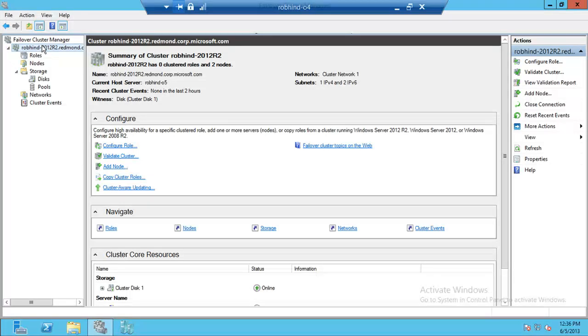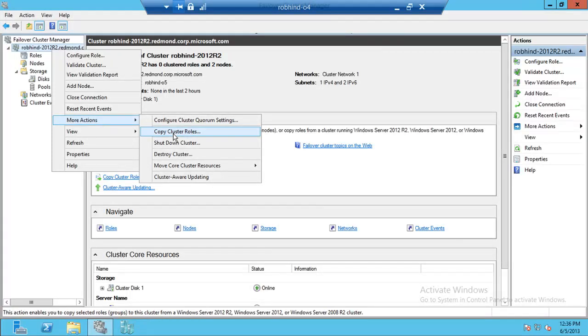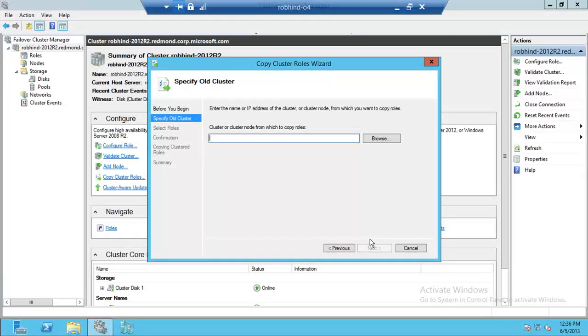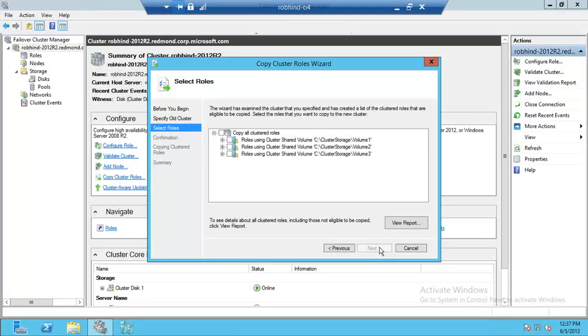So running the cluster migration wizard is very straightforward. You click on the cluster name, the right mouse context menu gives you a menu option here, Copy Cluster Roles. Click on that. Again, some text for you to read. Let us type in the name of the old cluster, case insensitive. Okay, it found the cluster. It's looking at the roles on the cluster. It's going to tell me what I can migrate, what I can't migrate.